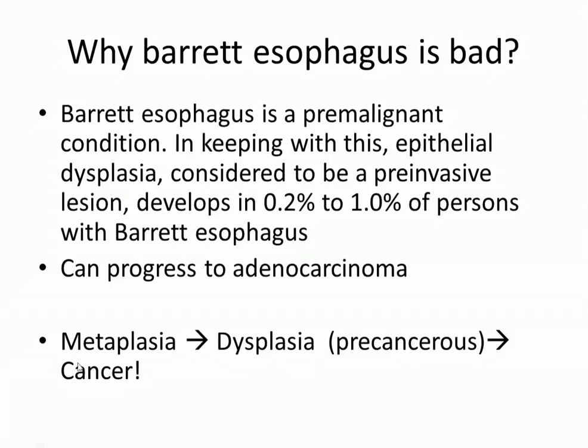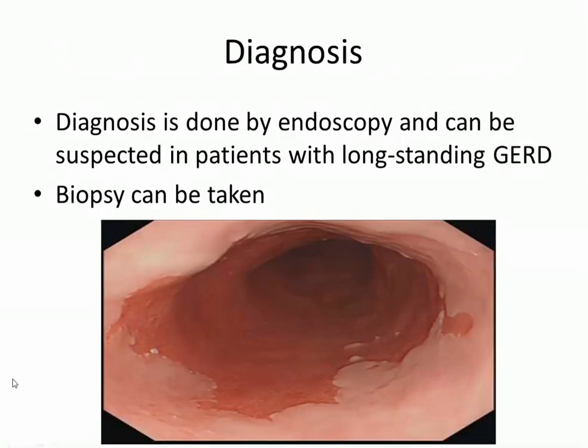The only way to diagnose it is by endoscopy. You have the endoscope inside the esophagus of the patient, and in the distal part you see this dark color. This area is very different from this color. This is a normal epithelium. This is a pathologic epithelium that results from Barrett esophagus. As we see here, it's very dark, and if you take a biopsy from it, it shows intestinal epithelium, the simple columnar epithelium.